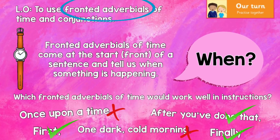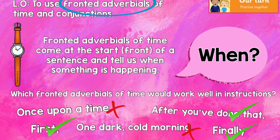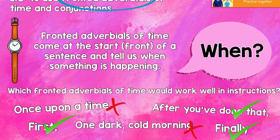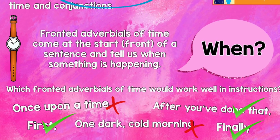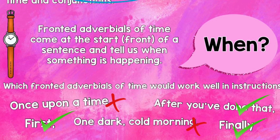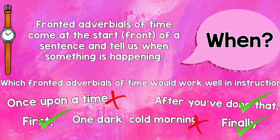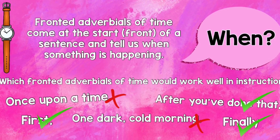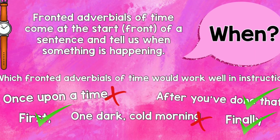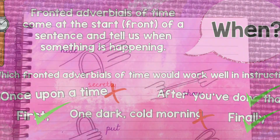What do you reckon? First, finally, and after you've done that would be good fronted adverbials of time to use in instructions. Why might once upon a time and one dark cold morning not work so well? What type of writing would they be better used in? That's right, they are fronted adverbials of time that would probably work best in a story because they're a little bit more descriptive. Okay, should we start adding some fronted adverbials of time to our plan?